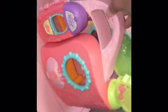Over here I have my pet shop houses, and this one is not mine actually, my friend is letting me borrow it, but I just keep it up here because I like the way it looks. But this one I actually got at Savers, which is a thrift store, and I got it for only $5, and it's been one of my dream houses for pet shops.